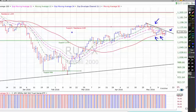Right now, the Russell seems to be bracketed by obviously resistance at this mini downtrend. If we were to take that area out, the next significant area of resistance is going to be up here in the 1140 area. We have minor support at the 50-day moving average, and if we were to break below that, down in the 1079 range.